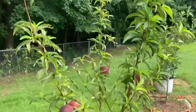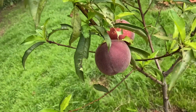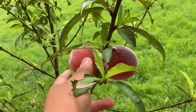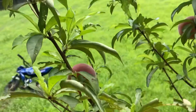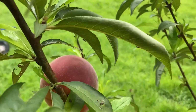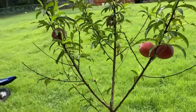And oh my goodness, look at this peach right there. Right now it's still hard. I need to wait a few days, and then those peaches will be very soft, and then we can just pick them up and eat them. There's about 1, 2, 3, 4, 5 peaches in this one tree. Next year it will be more, but yeah.